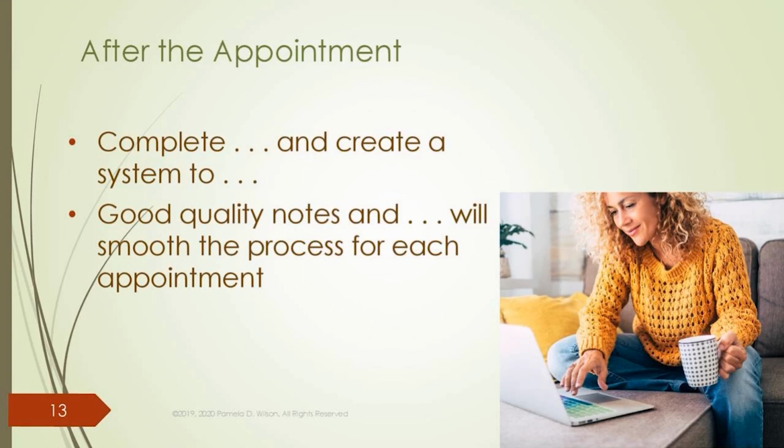So if prescriptions were prescribed, what is the improvement that you're supposed to see? If a physical therapy appointment was made, what are your follow-ups? Are your parents doing the exercises? How are they improving? So get a pen out. I'm going to have you write down some other questions. After the appointment, did you fill any new prescriptions? What were they? How many were there?